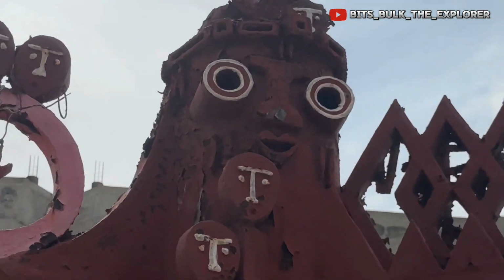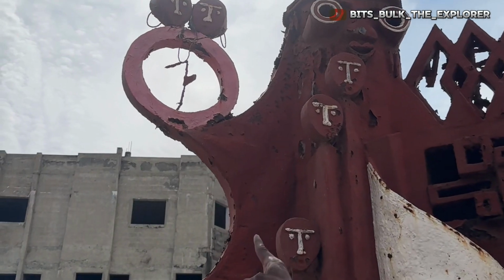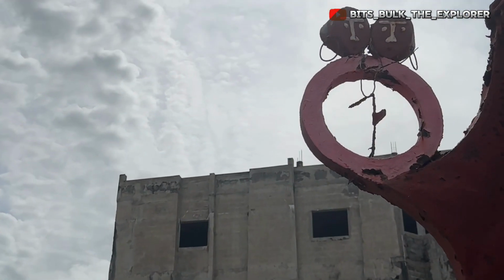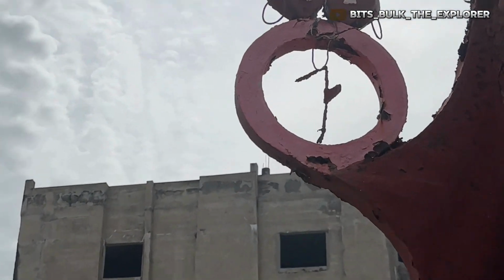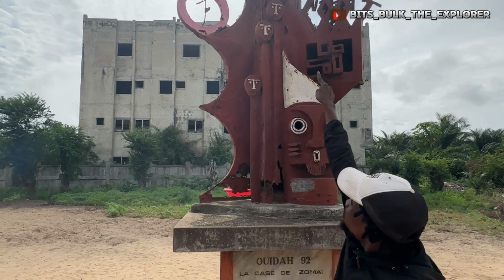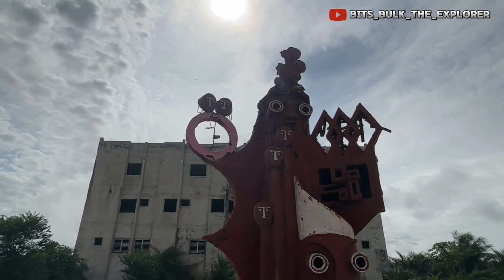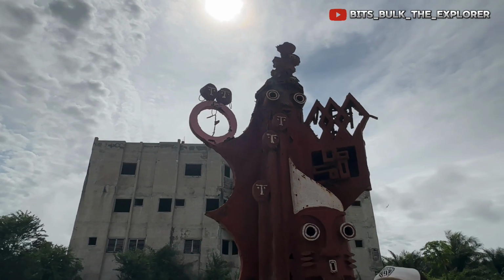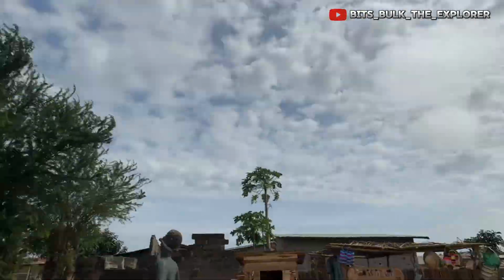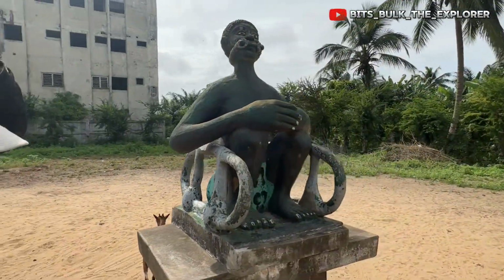Okay. This two head, yeah, he represents the slave in the front from Niger, Agadez. Okay. Yes. And this one is the Benin slave. This was how the slaves were kept and made to sit in the Black House.